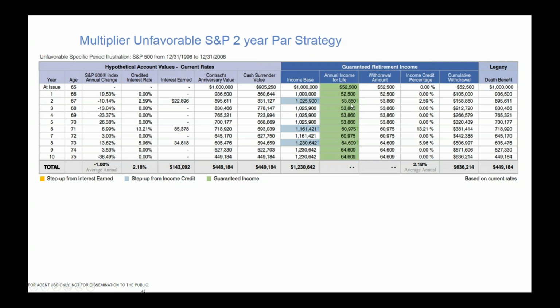So I often say if a client walks into your office and they're ready to retire and looking for an income solution immediately, you won't find a better product in the industry today.